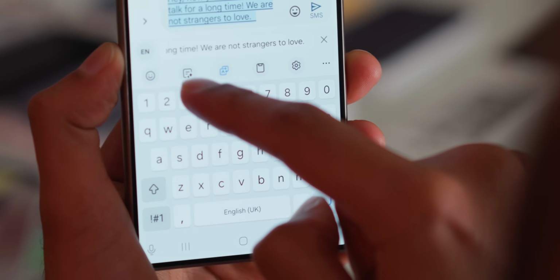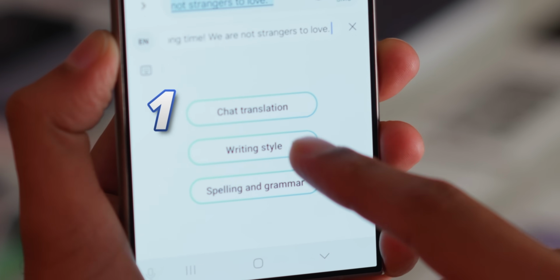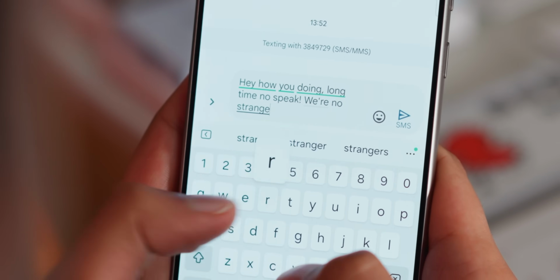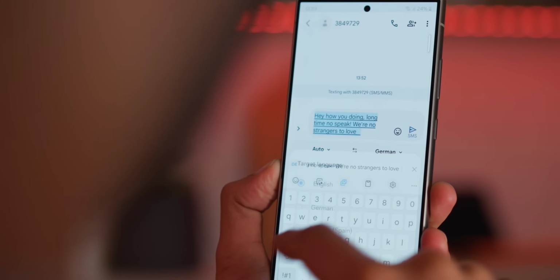And finally, there's the new smart keyboard, which has something called Chat Assist baked into it. And that does 3 things: translation, writing style, and grammar. So let's say that you're typing out a message, but you want to swap out the language. Tap chat translation, and then you just pick which one. That part's pretty simple, and it's done well. The spelling and grammar check is nice too.